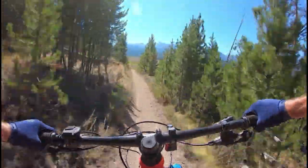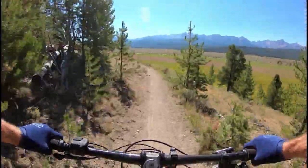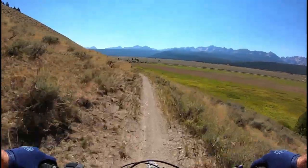Pop out of the forest feeling like the luckiest mountain biker on earth. A view that greets you will confirm that you are indeed in mountain bike heaven.